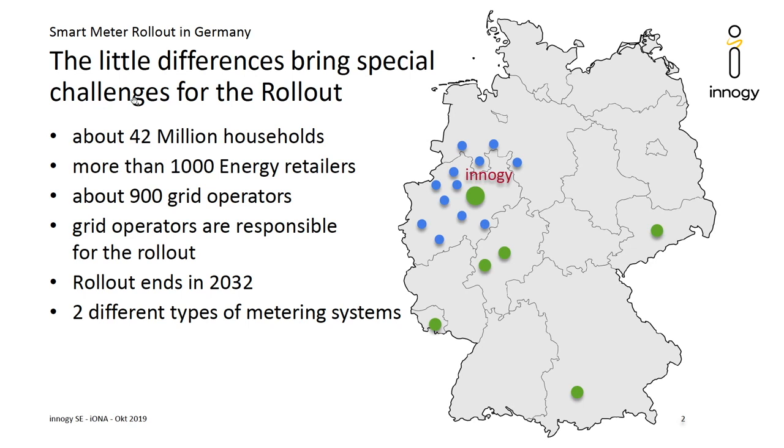They wanted to start in 2016, but they decided to do a very special rollout in Germany, because they have two different types of meters. Let me explain what the difference is, and this difference is very important for our product.